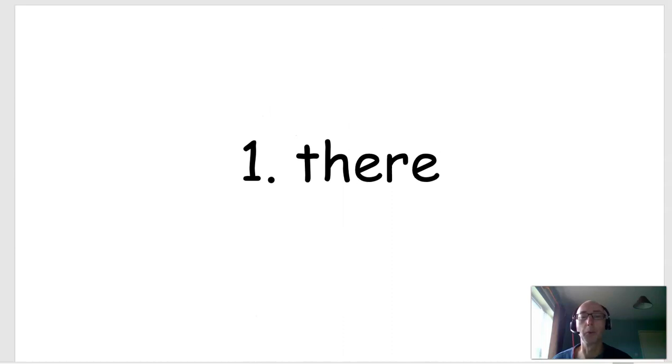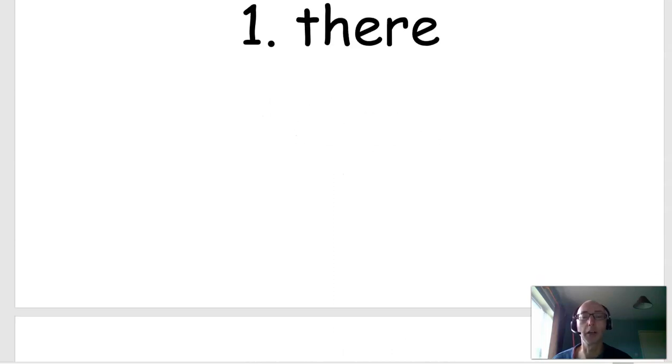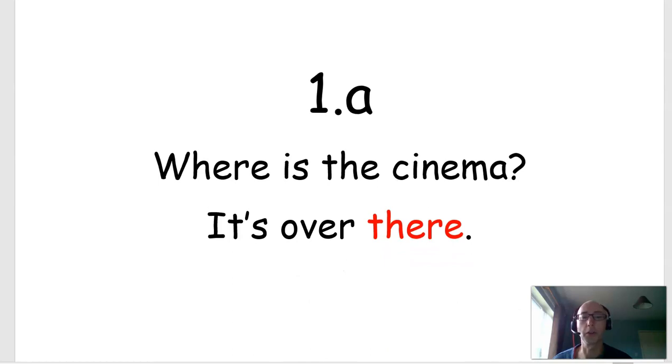Today, we're going to look at one of the biggest issues of homophones and spelling in English: there, their, and they're. Of course, they're all said exactly the same way, and so this is what gives us the problem. So let's look at the differences, because they are all different and they're used in different ways, even though they sound the same. So let's take number one, T-H-E-R-E, there. Two uses of this. Where's the cinema? It's over there. So we use it for location.